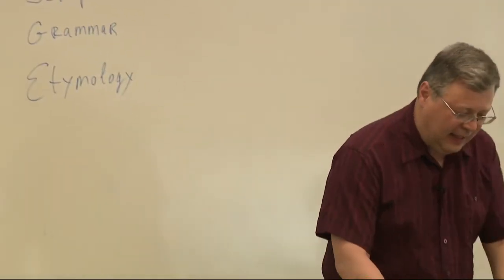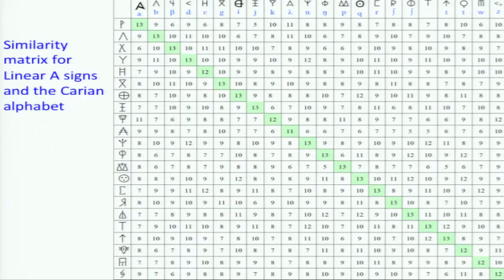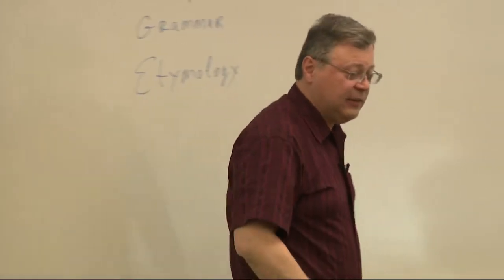I can similarly analyze the similarity value for each pair and make a matrix like this. In this matrix, we see the Linear A signs in the rows here, and on the top, we see the Korean alphabet signs. And each entry is the similarity between two symbols. Now, the Linear A symbols have been arranged so that the highest similarities all lie along the diagonal. Almost all of the similarity values here along the diagonal are 13. So, that is a possible matching between the two sets of symbols.